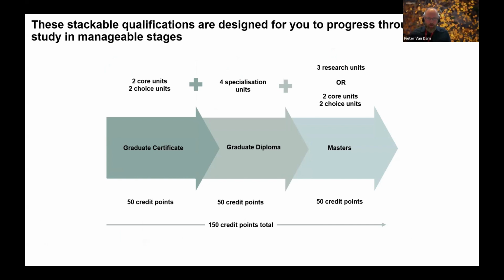So graduate certificate, as I mentioned, 2 core units and 2 choice units. And then within the graduate diploma, you have 4 specialization units, which then you build up 50 credit points. And in the master's degree, you have 3 research units or 2 core units and 2 choice units, depending if you choose either the capstone pathway or the research pathway. So in total, 150 credit points.